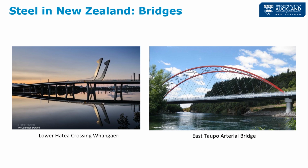And we have a similar sort of thing with the East Taupo Arterial Bridge, which is this beautiful arch bridge with this cable net on there. It's wonderful. It goes over the Waikato River. But one of the challenges with this bridge, and why there's ongoing maintenance they have to do, is it is right smack in the middle of a geothermal field. And a geothermal field is a very corrosive environment. So lots of steam, lots of minerals coming up. So big, beautiful bridge, but they have to do some additional work in order to help keep the coating system, so the paints, in good working order.